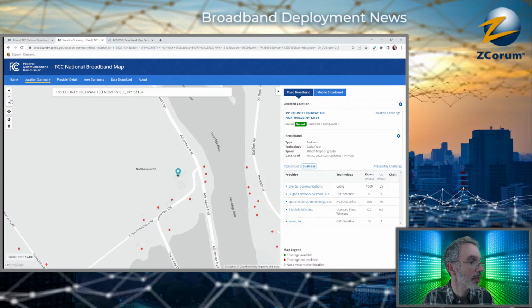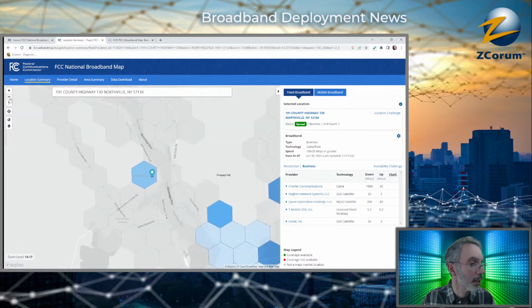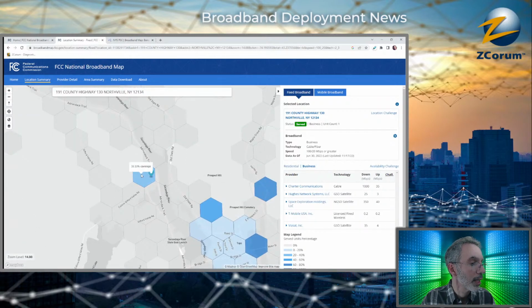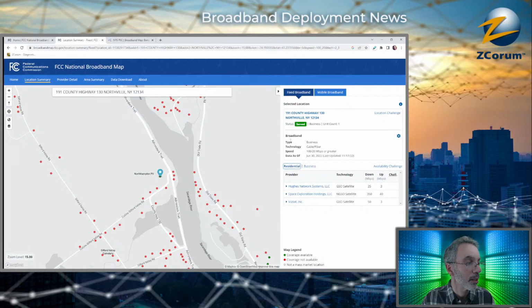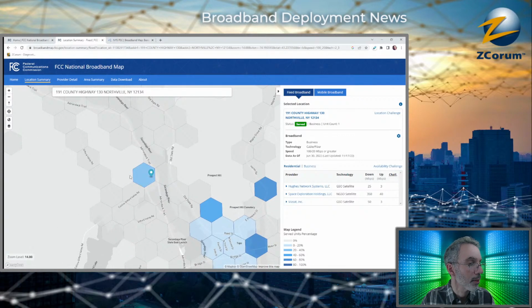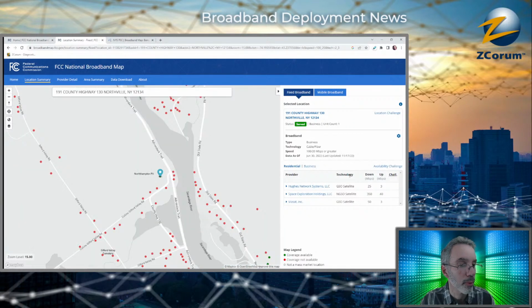So if I go out, now I'm looking at business, 33.33% coverage, but yet that's the only business, I think, in that area, at least in this little area that looks like the polygon. If I go to residential and I zoom out, it's the same. Zoom in. Thanks for hanging with me as I explore this.